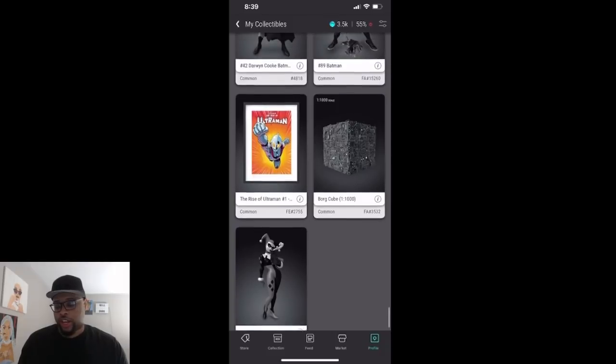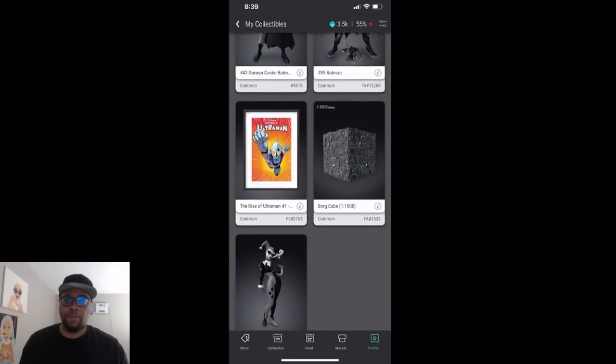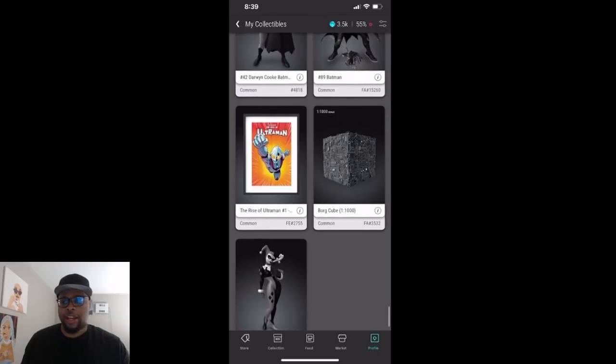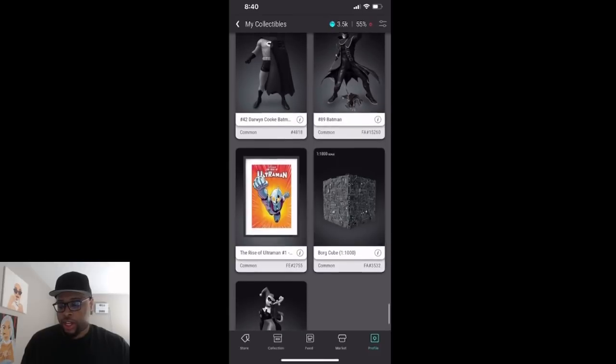Then you got the Star Trek. Of course, I got the Star Trek here. I'm keeping the whole collection of Star Trek because I know how Trekkies are. This is one of the most hardcore fan bases in the world. So yeah, have to have that. The Ultraman. And this happens quite often with my collection. I can't afford the last piece to so many collections, but I'm one away from so many different collections. But yeah, then we have the Rise of Ultraman here, one of the posters.